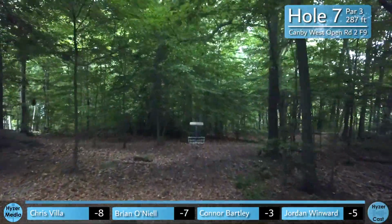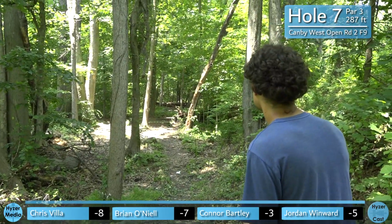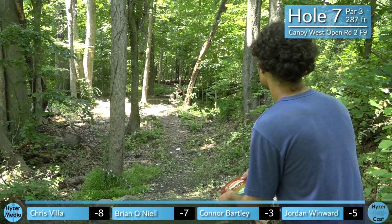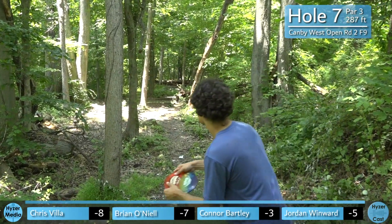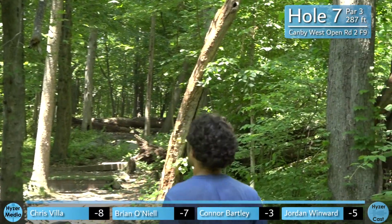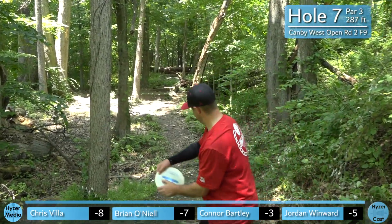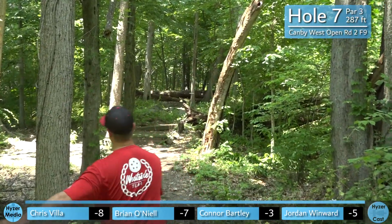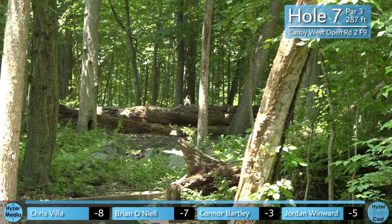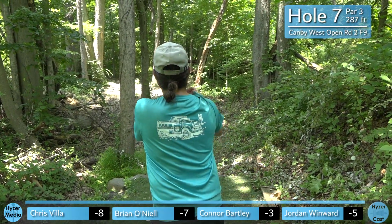287 feet. Got to get it over both of these logs, and there's also a couple of tight gap trees they're trying to hit it through. So short hole, but pretty difficult. Jordan up first, little wide, catches the outside of that tree as he was actually coming back. Looked like it might have worked out had that disc not caught the tree. Chris looked like he got over the first log, but not the second.